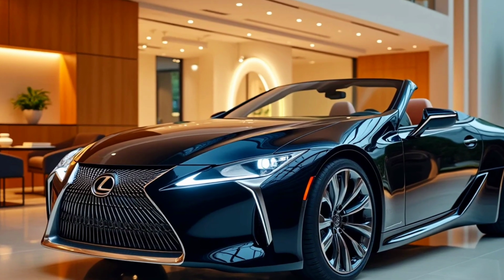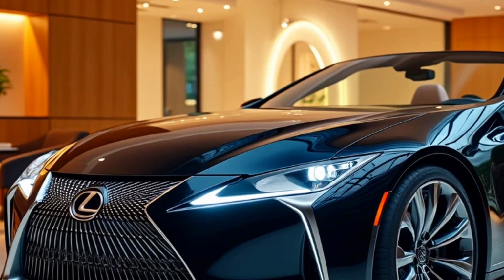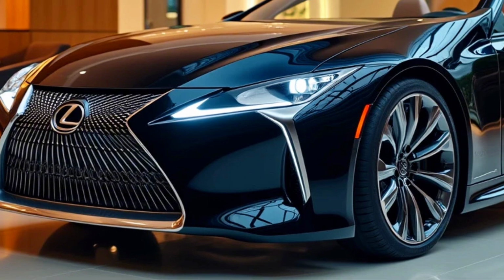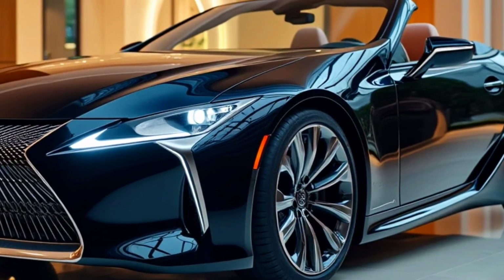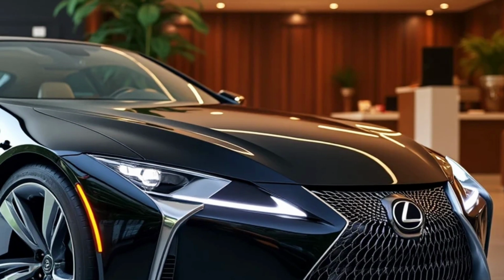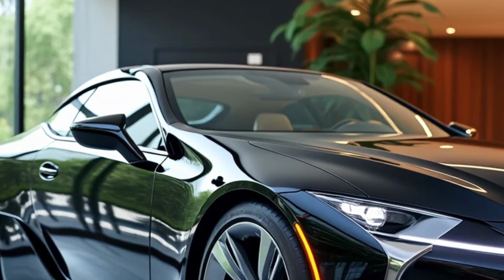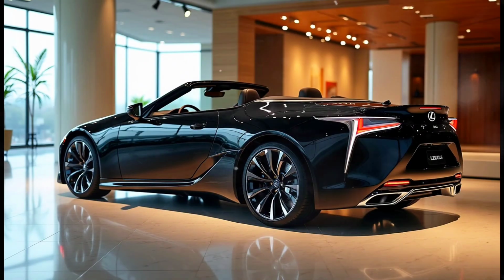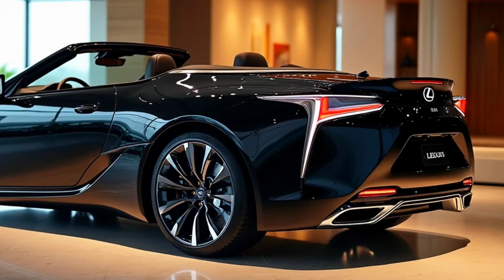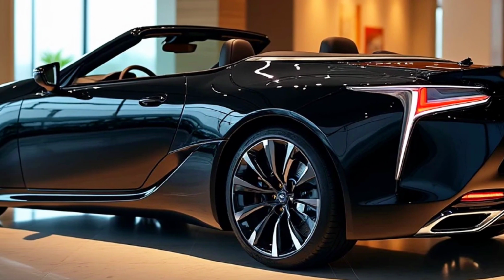Beneath its luxurious exterior, the LC500 Convertible houses a 5.0-litre V8 engine that delivers up to 471 horsepower. Its acceleration is impressive, propelling the car from 0 to 60 miles per hour in less than 5 seconds. The combination of this powerful engine with a 10-speed automatic transmission offers a smooth yet thrilling driving experience. The engine's roar adds to the dramatic effect every time the car takes off.